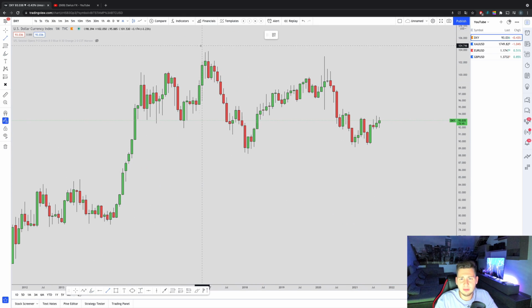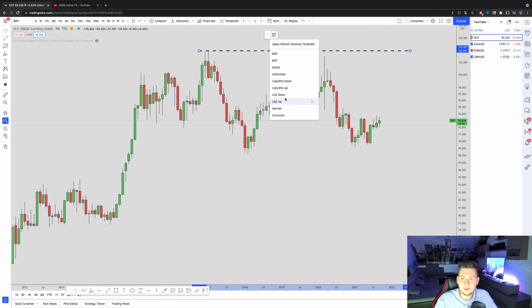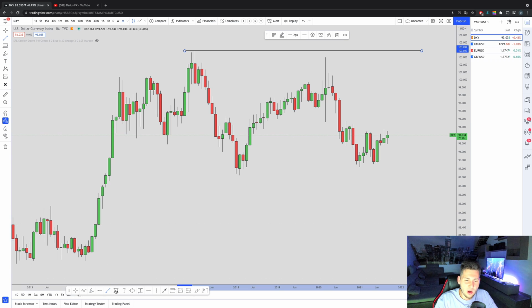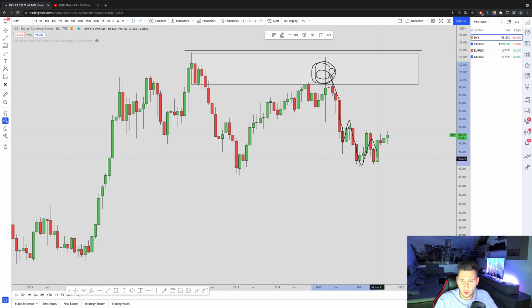And now let's come a little bit more here. Well, we had here this resistance, right, which we mapped out in the past as well, and we had here a very important area of supply. So this whole thing, from my point of view, is a supply. We've got here a pretty nice price action confirmation, price dropped all the way to the downside. Overall, we are part of this bearish movement, so this thing is very bearish.